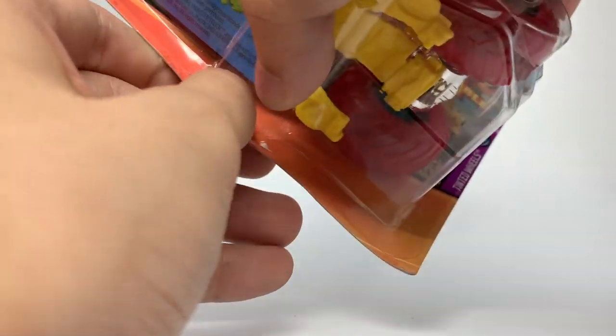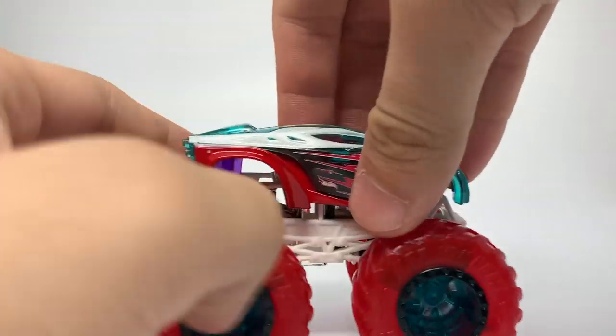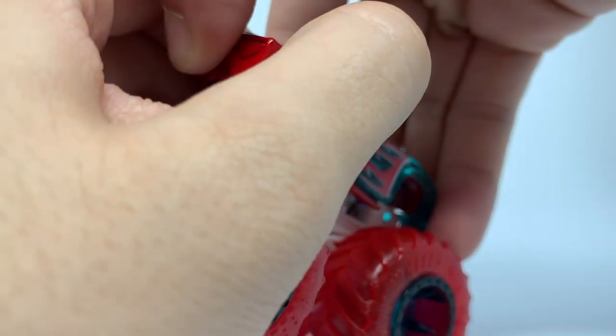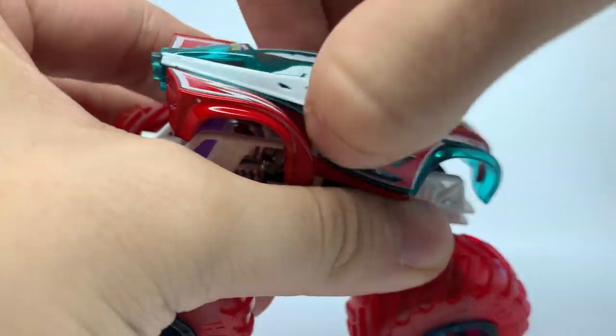The El Superfasto for 2020. And here is El Superfasto, the brand new Monster Trucks for Hot Wheels Monster Trucks. And I must see if this comes off. I've heard rumor that it does. Maybe not. Does this part come off? Something comes off, I believe.